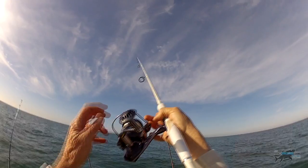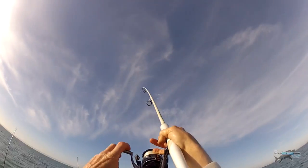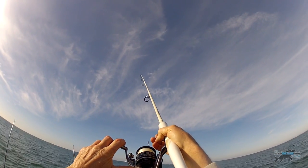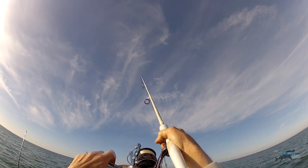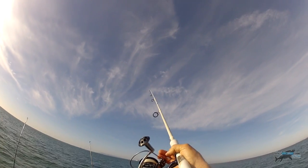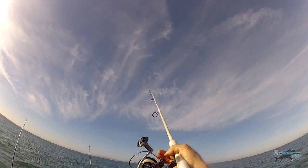Now that's on the bottom, close it, bump it, just bump it. So you'll get used to it. The more you do it, the more you'll bump it. But if you're a beginner, you definitely want to make sure every now and then that your lead is holding the bait on the bottom, on the seabed.